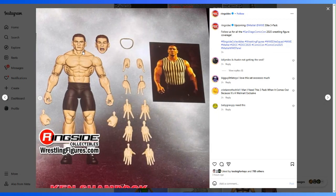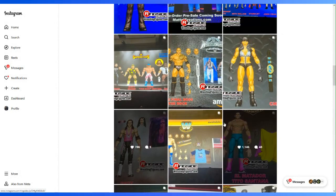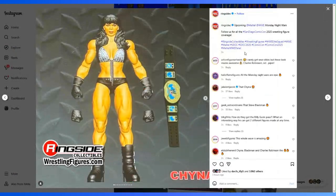I love this head sculpt from Ken Shamrock, though. That is what he looked like. And he's got all the referee counts: 1, 2, 3, 4, 5. Get out of the corner. And of course, the pin, make the pin. He's got fists. He's got grabbing hands. He's got his necklace. And he does come with a soft goods ref shirt, too. So he is covered. Hopefully, Walmart does not let me down with that one because I am most ecstatic about that. More reveals. Let's keep it going.